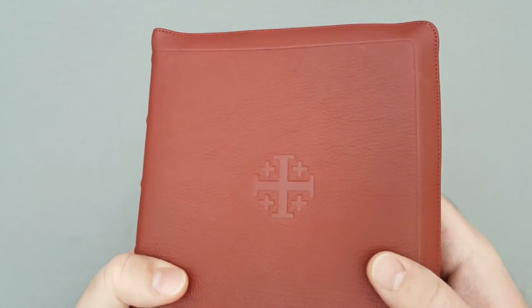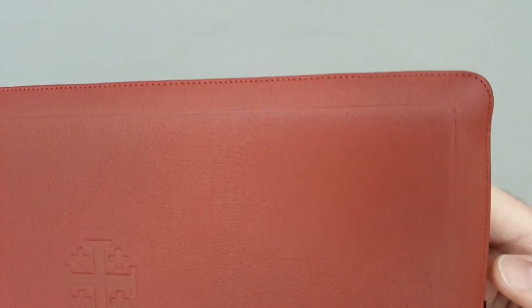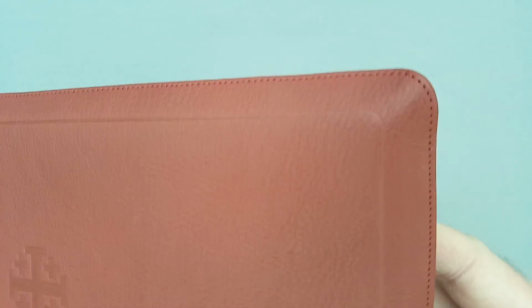You have here in the front the debossed logo for Schuyler. You also have a little perimeter line that goes all around the edge, and you also have perimeter stitching. You might be able to see it there. It is red perimeter stitching. There you go.